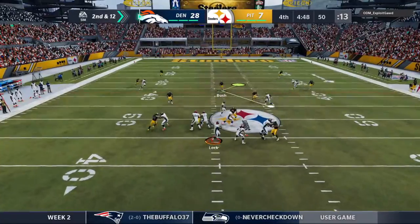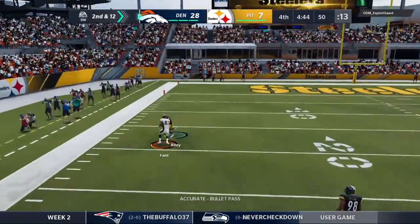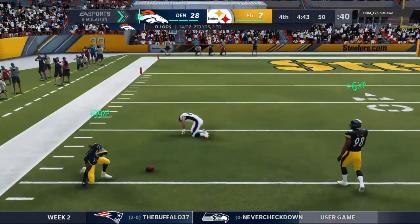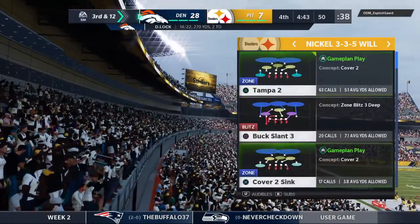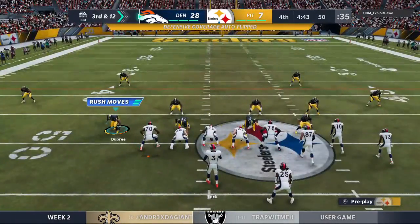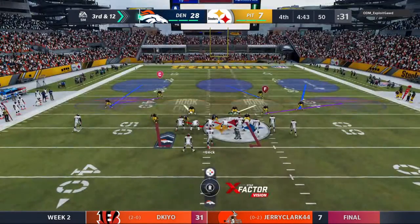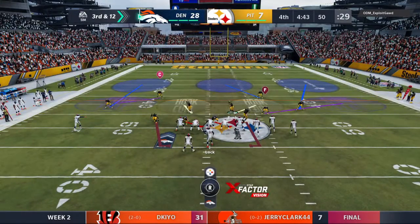From the midfield stripe, they'll look to throw. They'll fire one downfield for Fant. And this one incomplete. Too much contact to hold on to that one, and it's 3rd down. Incomplete. The Broncos on 3rd down, 3 for 7 so far in this game. This is 3rd down and 12.